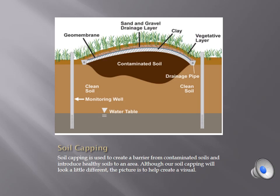In order to create a better environment for plants to establish and mitigate the runoff into the nearby creek, we will use soil capping on the tailings pond. In order to do so, we will add 4 feet of growth media. The first 2 feet will be a clay layer in order to create a barrier, and then 1 foot of a sand gravel layer for drainage. Finally, the last fill will be topsoil, perfect for plant establishment.